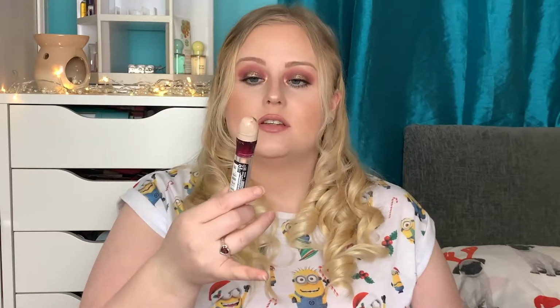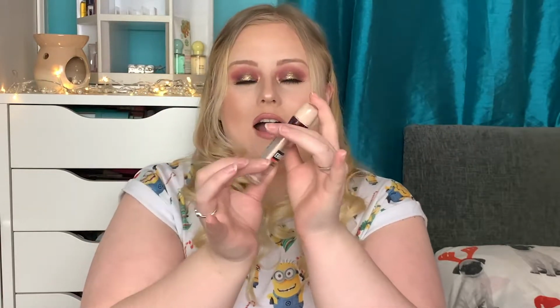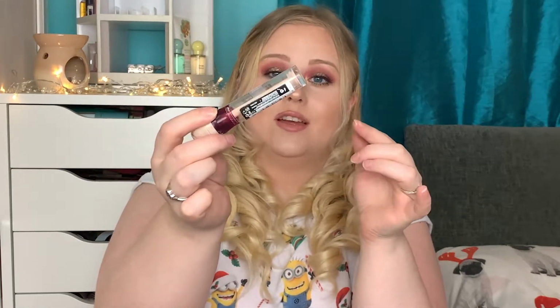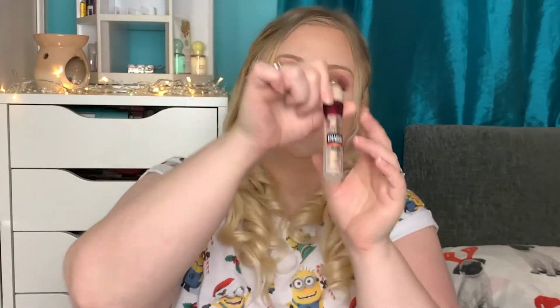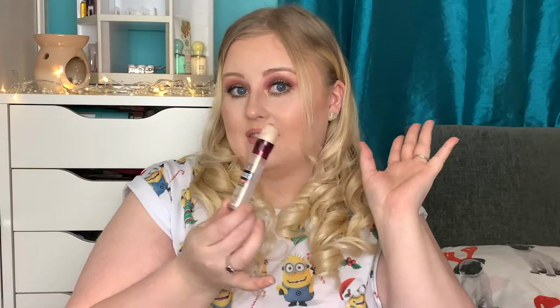I have the shade Ivory if anybody's interested, but the packaging is absolutely what puts me off, but I will definitely be repurchasing this because, as you can see, I really like it. There is still a little bit left, but only a little bit, but I will be repurchasing this. It actually does what it says in the name, and it really covers up your dark circles. It's really good coverage, it's super hydrating, and yeah, I recommend that one.